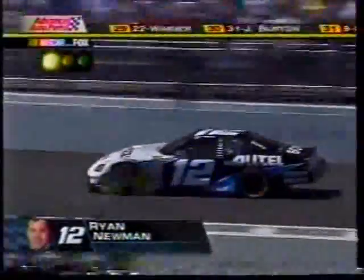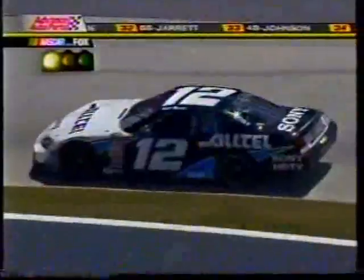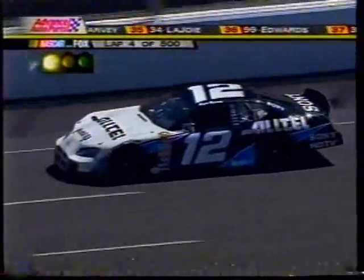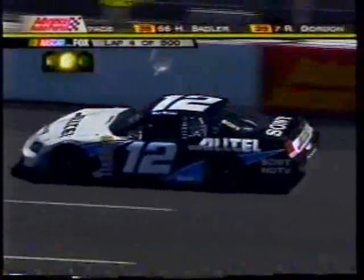Scott Wimmer was already on pit road. He was part of the accordion effect in turn 4. But that doesn't appear to be the problem. They got the hood up on Wimmer's car. And Ryan Newman, for doing something that we see a lot on short track Saturday nights.